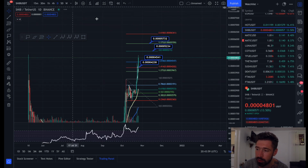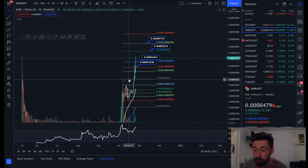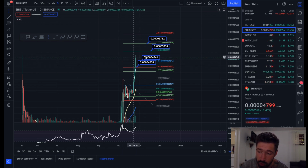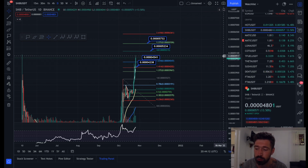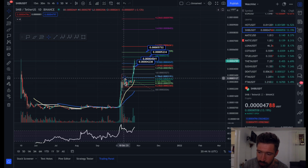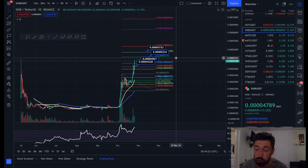If we look at Shiba here on the daily, you can see we've absolutely exploded. We're getting quite overextended from the 20 EMA. So if we do push all the way up to the 2 extension, I would expect a bit of correction here, a bit of consolidation. You see here we exploded, we corrected, and we consolidated. So I do think that's likely to come soon for Shiba.